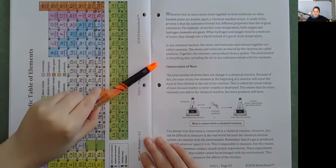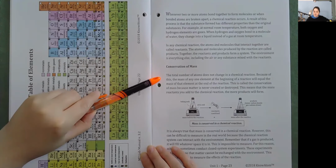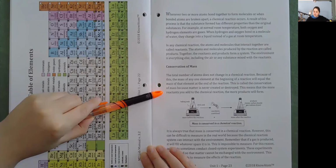Conservation of mass. The total number of atoms does not change in a chemical reaction. Because of this, the mass of any one element at the beginning of a reaction will equal the mass of that element at the end of the reaction. This is called the conservation of mass because matter is never created or destroyed. This means that the more reactants you add to the chemical reaction, the more products will form.